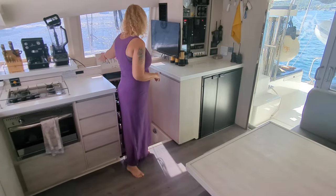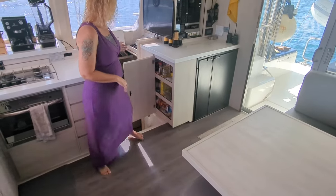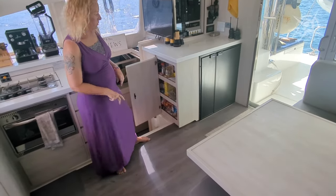Got extra storage, again, another plexiglass shelf over here for extra storage. This is our pantry, and that space extends all the way over to here, so it's quite a bit of space to keep things accessible and stored there.